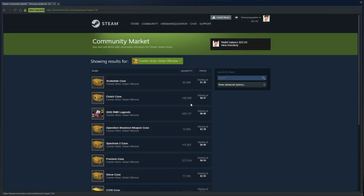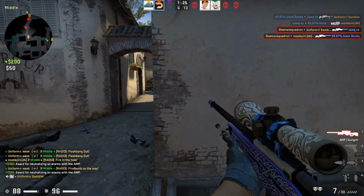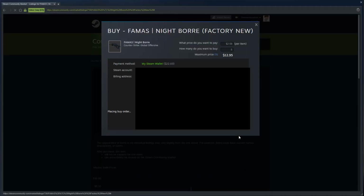Also, just because the Shattered Web skins have already gone stonks, I seriously doubt that they're at their ceiling. Just because the gun here is so fucking sexy. I'll cop some of these.